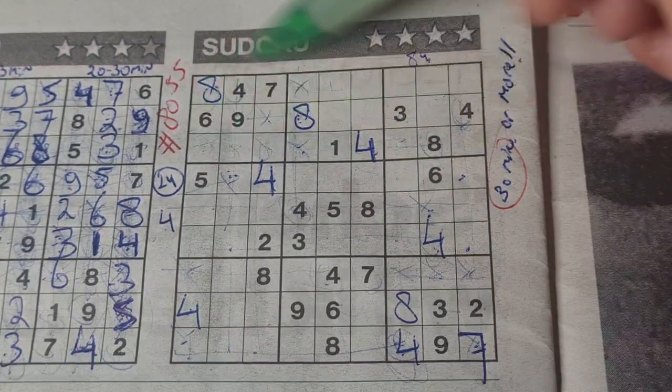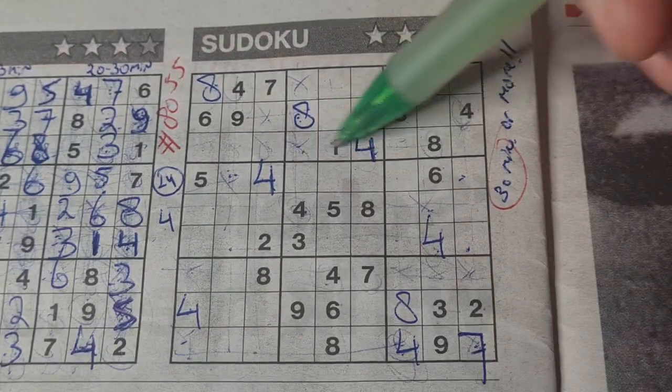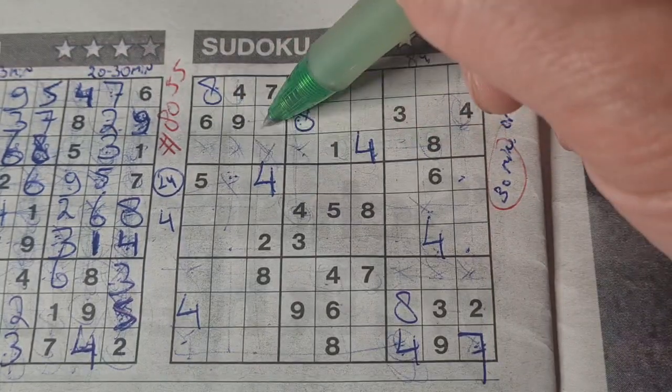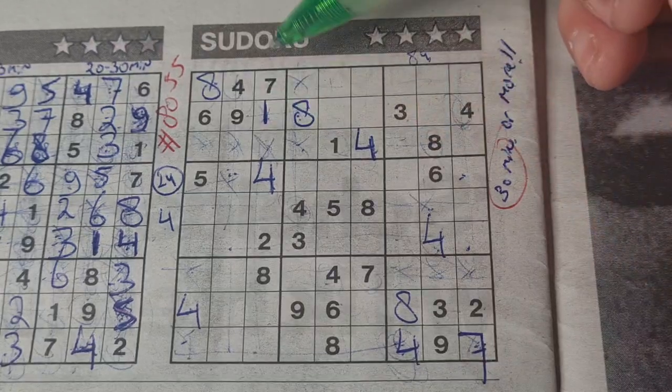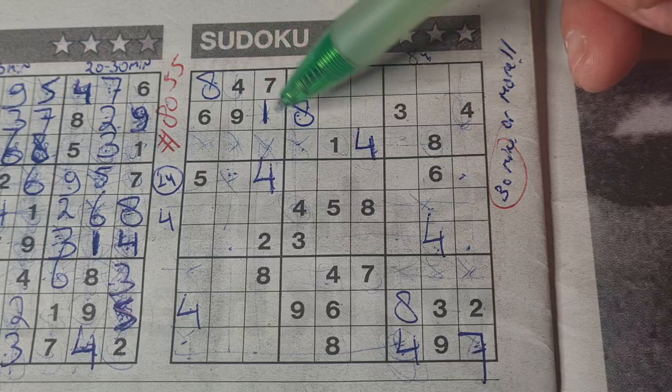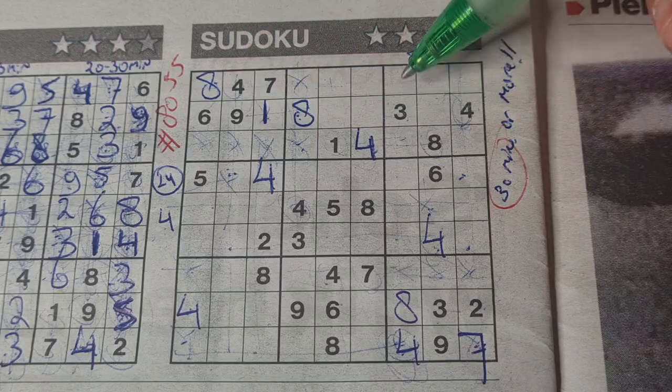One, five, six, three, four missing numbers in this big square. One of the missing numbers is one. We have one in the third row. No one in these three boxes. So one box left for the one. Should be there. Two, five, three.